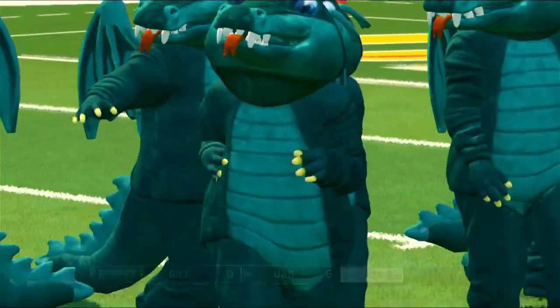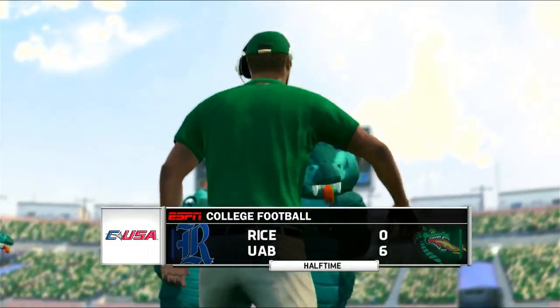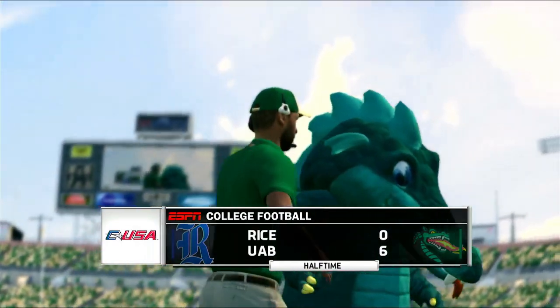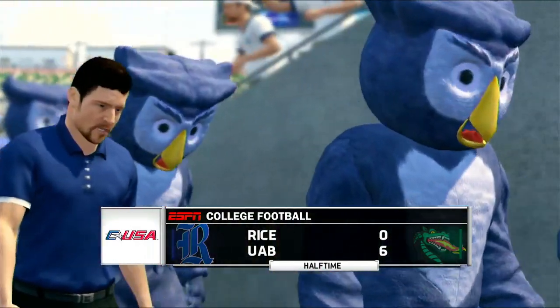Second down and 7 coming up here. Ball on the 23-yard line. Well, we're headed to halftime now. We're seeing two defenses that don't want to give an inch. 6-0, UAB.